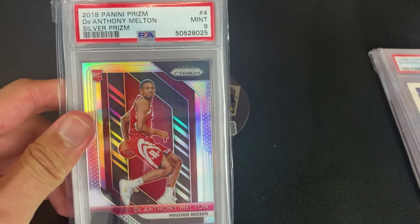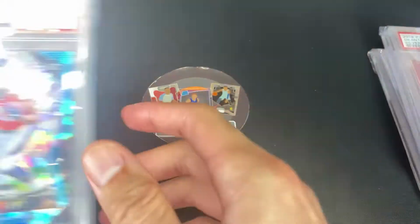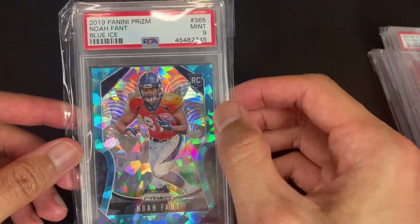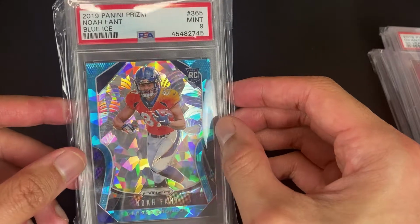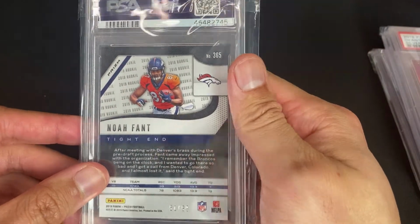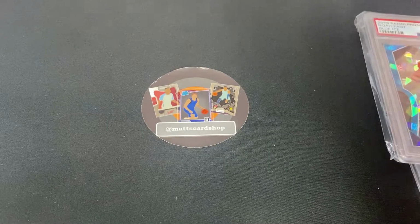D'Anthony Melton, Silver Prism, graded PSA 9, $15 each. Got two of them there from Probstein. And this beautiful Noah Fans Blue Ice Prism PSA 9. This one was $60, and I really love the Blue Ice with this card. It goes well with the orange uniform as well. But yeah.